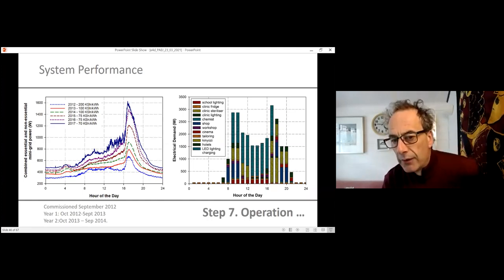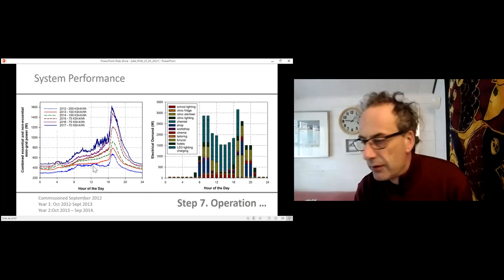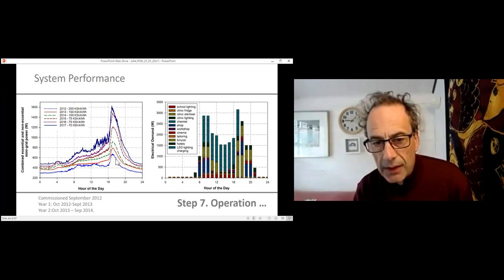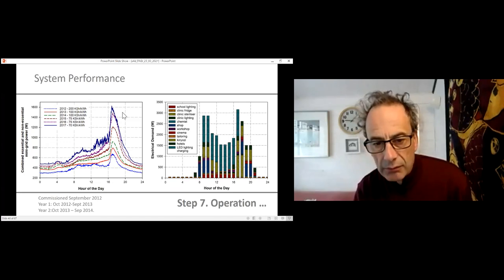This is the demand profile, which I showed you, I estimated the village would have. And note, we peak at 3.5 kilowatts. This graph on the left shows 2012 up to 2017, the annual demand profile over 24 hours. So you see demand goes up year on year. Okay, and we have a peak at around about 6 p.m. We'll come back to this, which I'll explain later.